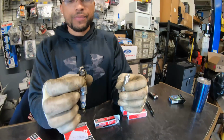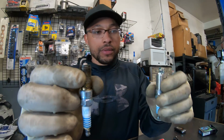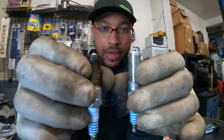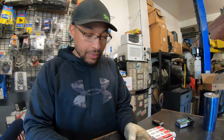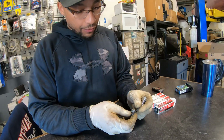So a good example, 60,000 mile plug, original, right? Brand new plug. You can actually see the gap is a lot tighter there than there, right? So let's see what they come out the box. Even though some of them come out the box, like NGK will give you numbers of what they're actually gapped to out of the factory.